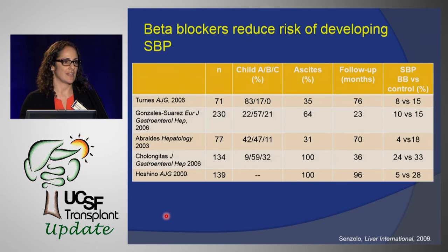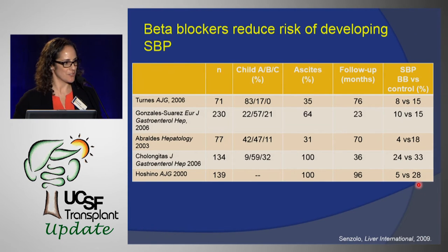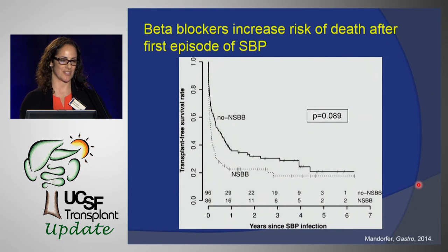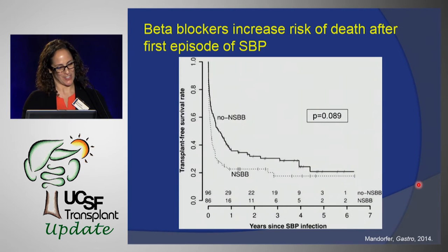Well, there have been several studies that have actually looked at this, with relatively small sample size and variable quality. Some are randomized controlled trials, some are not. And the severity of illness in each of the studies is a little bit different as well. That being said, taking the data at face value, it does appear as though patients who were treated with beta blockers had lower risk of development of SBP than the patients who were in the control groups. So, interesting. What happens if our patients actually develop SBP? Beta blockers might not be quite as good as we think in this condition.